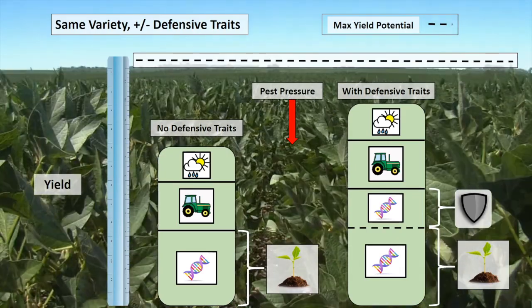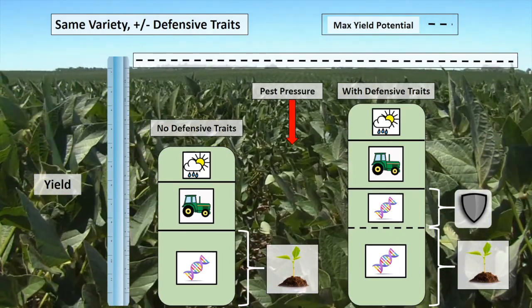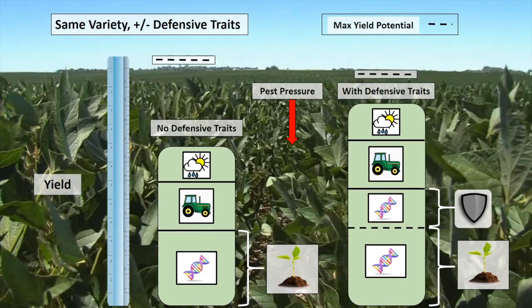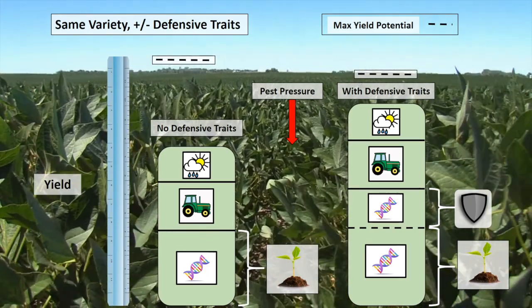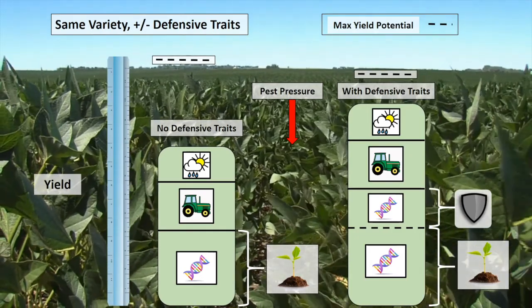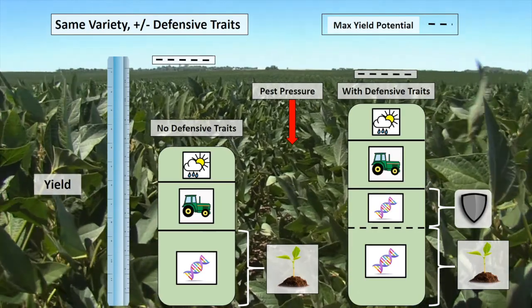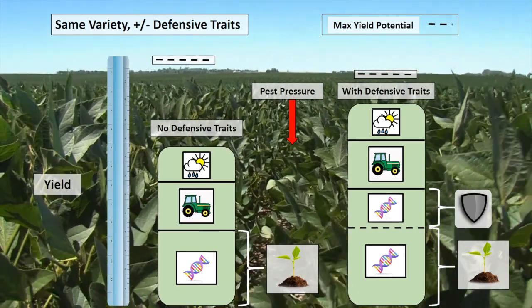Again, it is important to note that while these traits are genetic improvements, these traits do not increase the yield potential. Although, to be perfectly clear, the integration of defensive traits can have unintentional consequences for the yield potential in the form of yield drag, and this can happen if the breeders are not careful to minimize these effects.